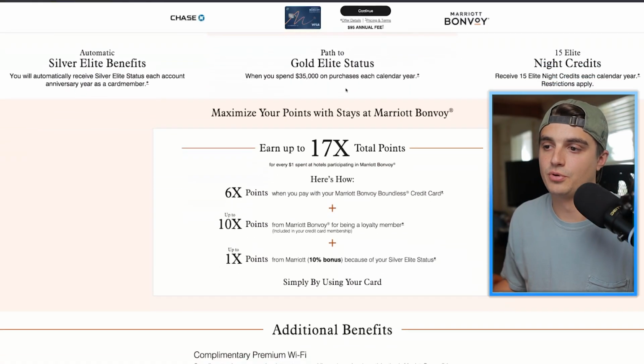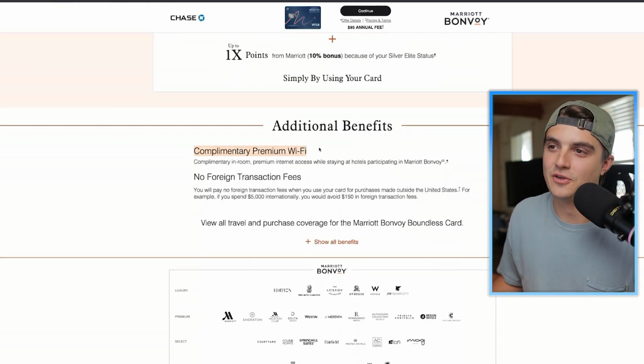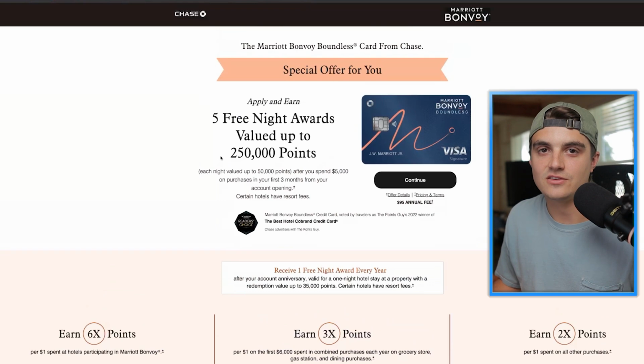But yeah, overall, this card is pretty solid. Like it honestly is a pretty decent card for a $95 annual fee. I know this is going to come in clutch for me, that complimentary premium Wi-Fi. But other than that, I'm really just getting it to start that Ritz clock.